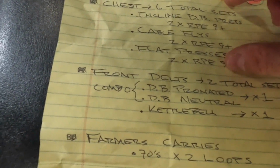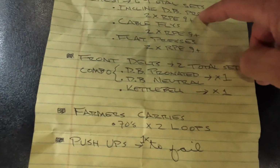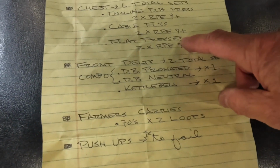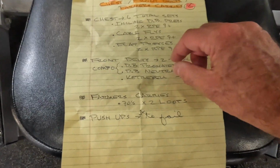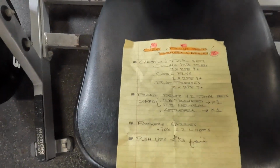Done there. We had to modify just a little bit. Instead of DB presses, we did the Smith machine. That's good. Cable flies, flat press machine. Then we're going to go into front delt. And we're going to do two total sets there. One kind of big set with dumbbells, and then a kettlebell.